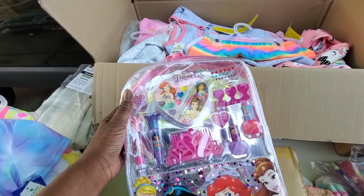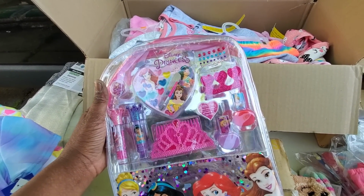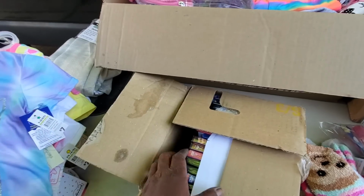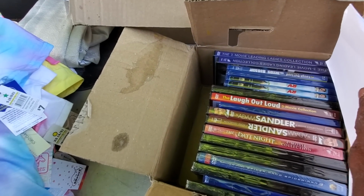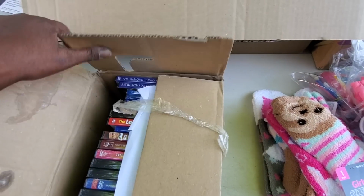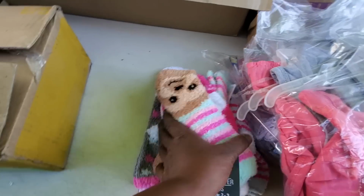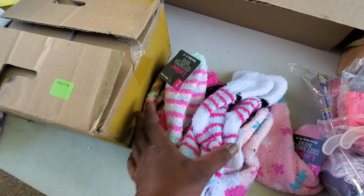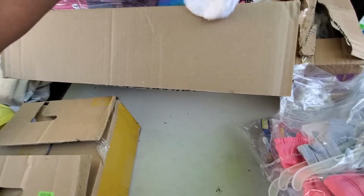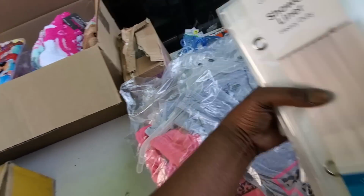This was a little backpack with Disney Princess stuff in it. This was a case of, I want to say these are movies. Yeah, DVDs. Case of DVDs. These are all these little sock critter footy things. And, oh, that was the shower curtain liners.